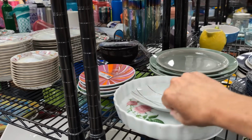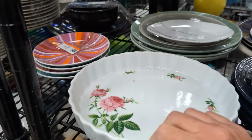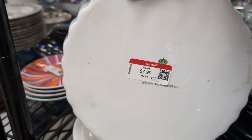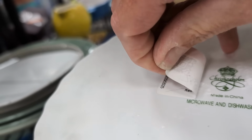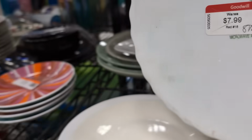These lovely pink rose tart dishes by Christine Home used to do ever so well for me on eBay. Now, however, for some reason, there's an awful lot of them available online, and you can pick one up for right around $10. So for $8, we'll have to leave this for somebody else. I love to make quiche in mine.